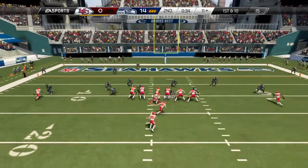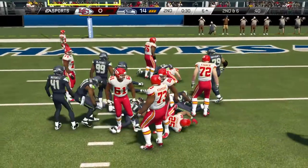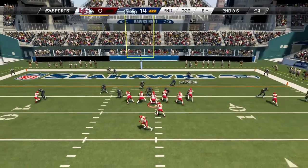That reception gave them the first down. Jamal Charles carries the football. 5 yard total. Good job that time by the old line. How about that? Nice blocks, and they got a nice little run there inside the red zone.